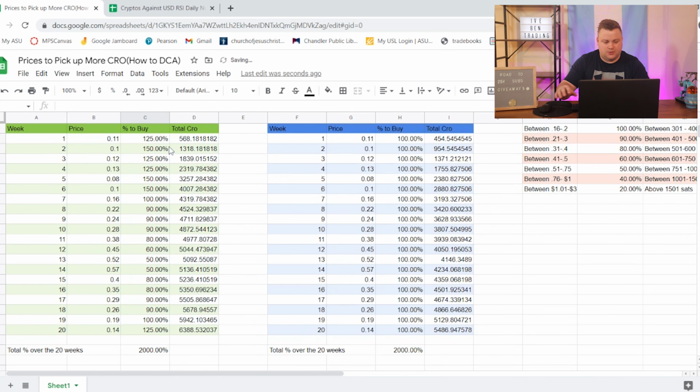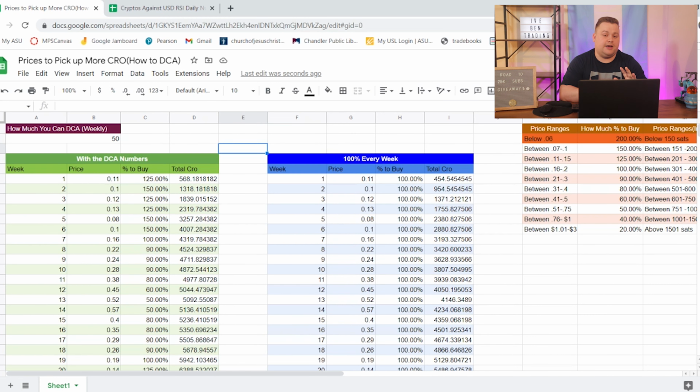Let's go back to the original. And as I said, this is just with random numbers inputted, but the longer that we're in a bear market and we're trading between the price ranges of, let's just say 6 all the way up to 20 cents, the more our dollar cost averaging will get us in the long term. Because then when things go back up, then we're putting in less and less, and over time, the longer that we're in this bear market, the more coins we'll get.